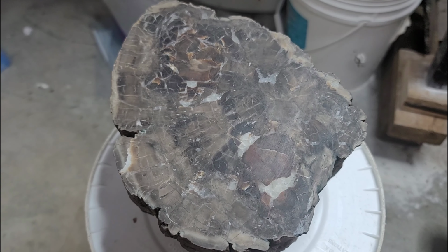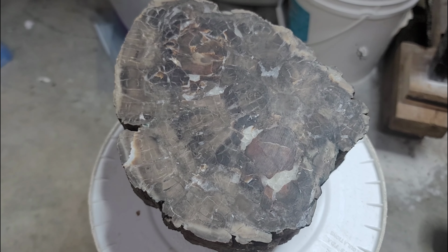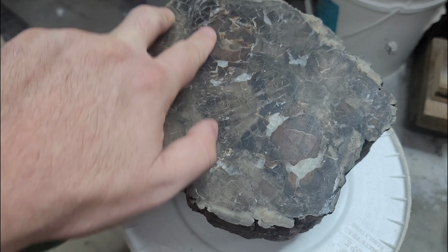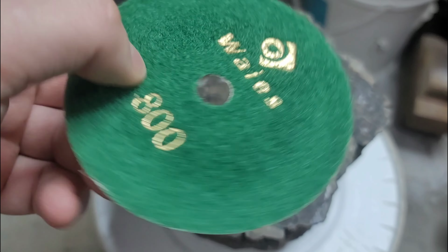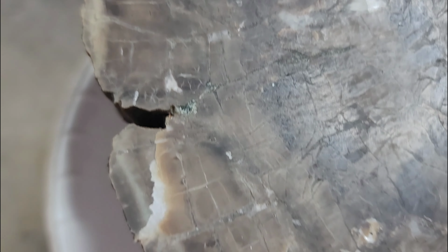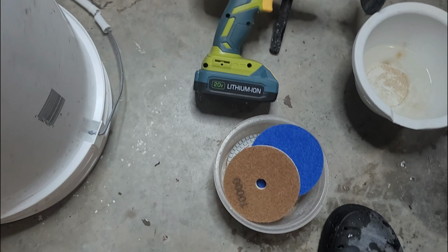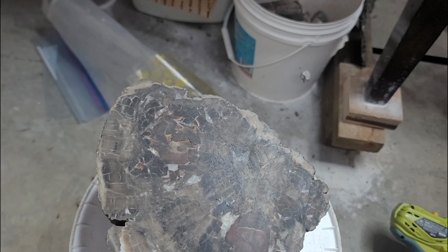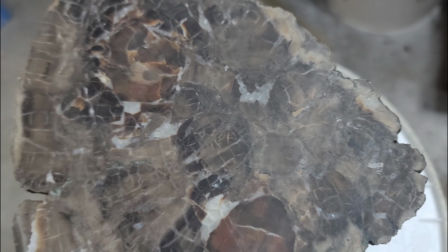So we've cleaned the oil off of our piece of petrified wood here, and it's all dry, and it's super smooth. And I think we could start this off on an 800 grit because the saw cut was so good. I don't see any saw marks in it. So we're going to use our DIY setup with our drill and our polishing pads, and we're going to go through 800, then 1500, 3000, and then 8000 and 10,000 grit. And that should get us a pretty good mirror shine. So I'm excited to see how this turns out.